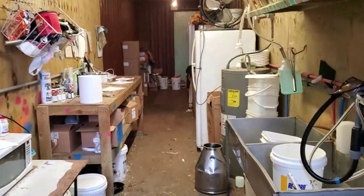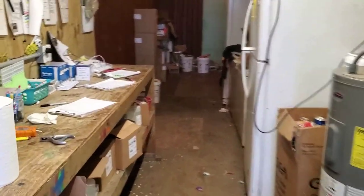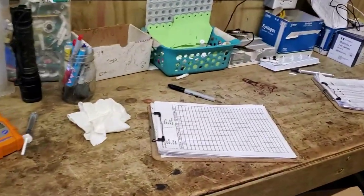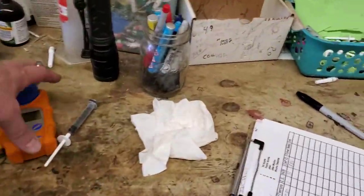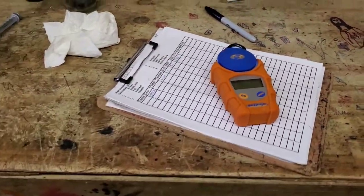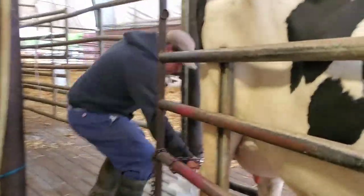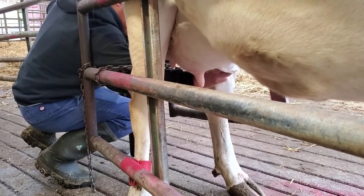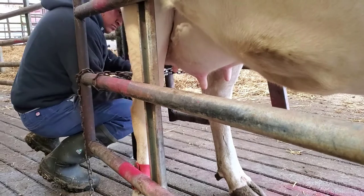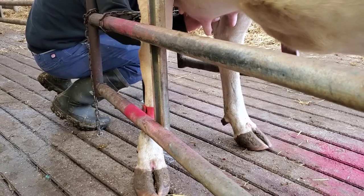This is a facility where we are working with the paperwork, keeping colostrum warm, getting all the information, writing it down, checking colostrum and its quality, with lights in case we need them. This is how we get the first colostrum, in the same position. We clean the teats very nicely. Oh yeah, she would love to be milked. Check for any mastitis or changes in the milk.